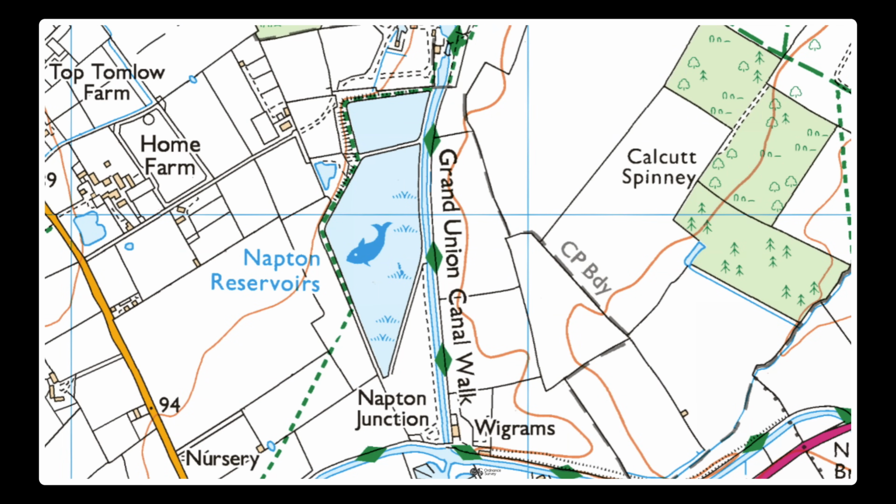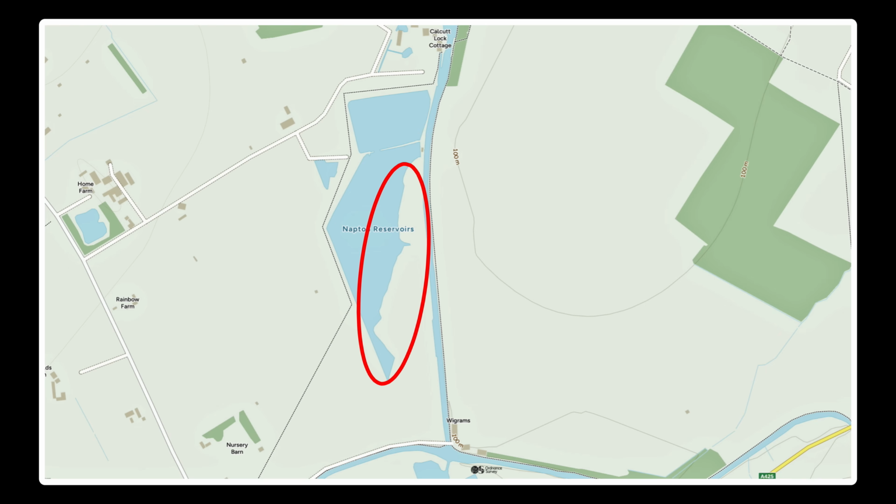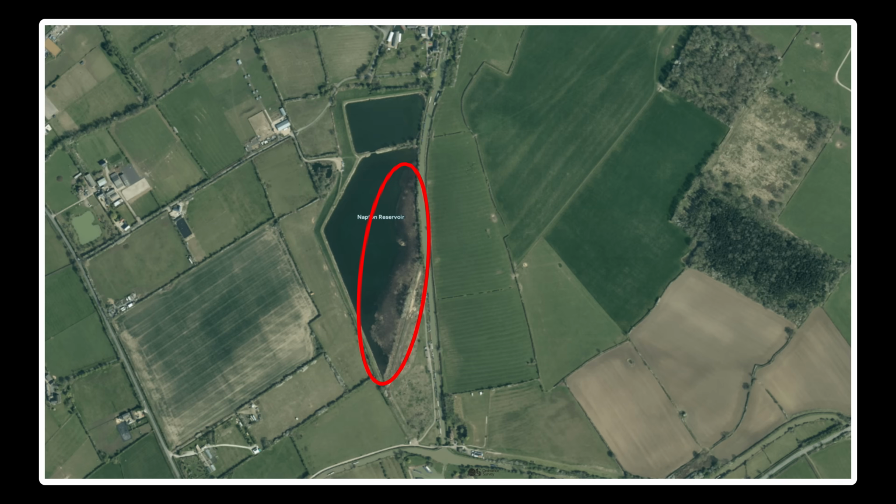Whilst walking around, I hadn't appreciated the extent of the water reeds, and this can be demonstrated by looking at different layers of the current Ordnance Survey maps and from the air looking down.